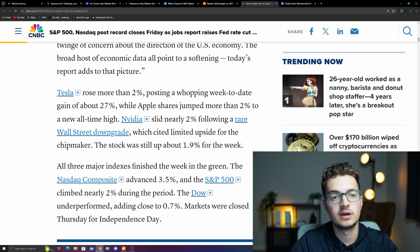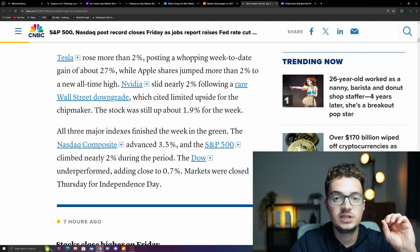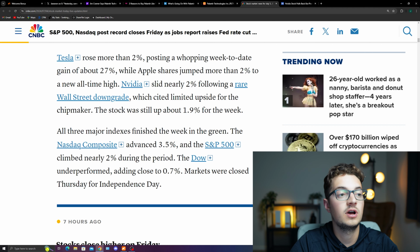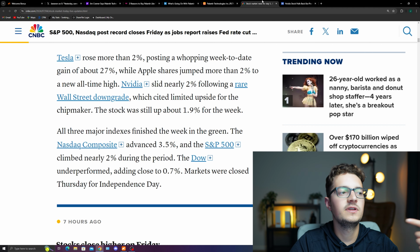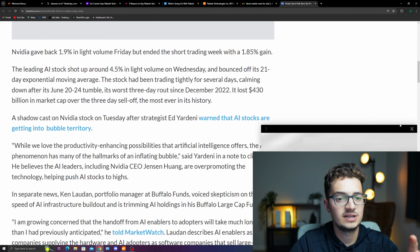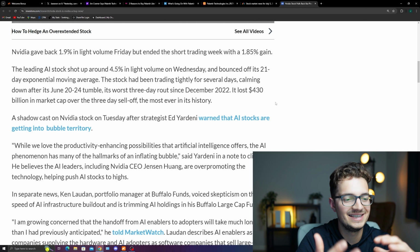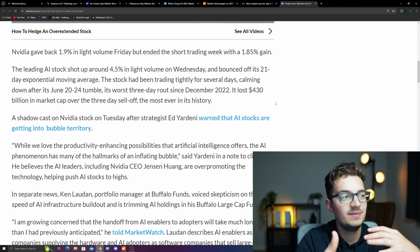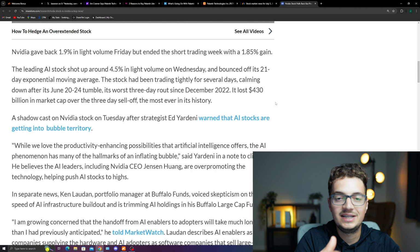Other stocks that have been blowing up: we've seen Tesla continuing, rising more than 2%, with a week-to-date gain of over 27%. We see Apple helping to bring the general market up about 2%, and NVDA. Actually, on the flip side, we see NVIDIA pulling back a little bit. The CEO sold some stock, and I don't think that's necessarily a bad thing, considering the NVIDIA surge we have seen over the last year. It makes sense that some of the key players in NVIDIA would take advantage of some profit taking. That is not bad.